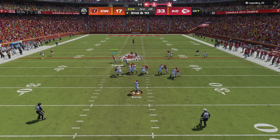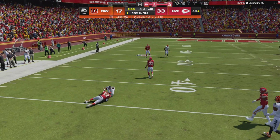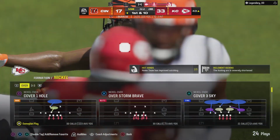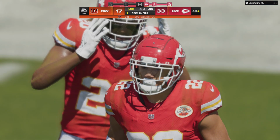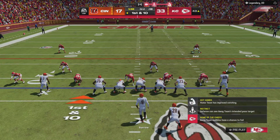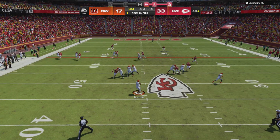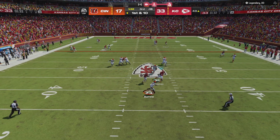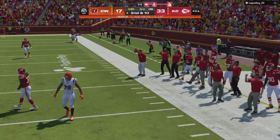Now Burrow. This is caught. It's Boyd. And he'll be brought down with a first down as the tackle's made at the Chiefs' 43. They're passing here, Joe Burrow. And he'll just get rid of it.